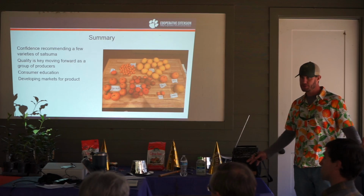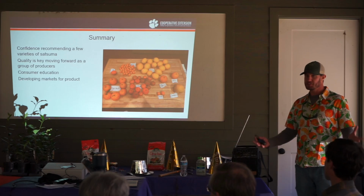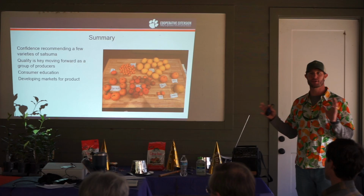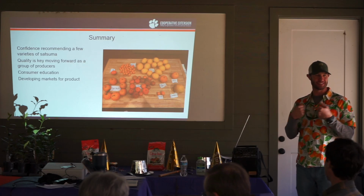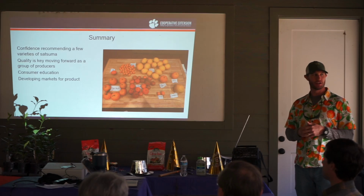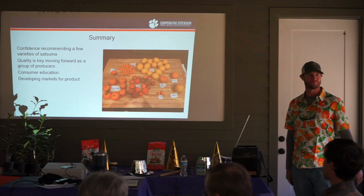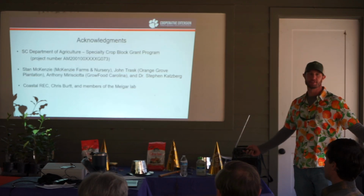A lot of opportunities to do things collectively as a group. With a lot of the growers I work with, the groups kind of butt heads and fight and take over market shares and that sort of thing. But I think with this group, there's an opportunity to really have some collaboration and work together to do this as a group. So that's all I got. I got questions.